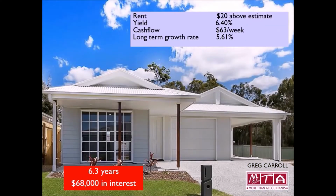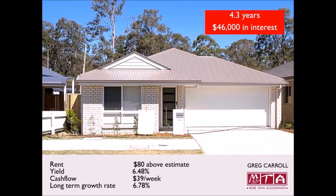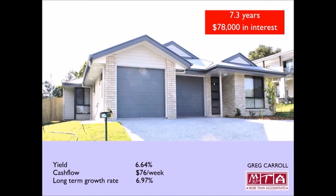The next example, this one had a positive cash flow of $63 a week with a 6.4% yield. The impact on a $400,000 home loan, that would actually cut 6.3 years off the term and save approximately $68,000 in interest. This next one, cash flow on that, $39 a week, which would cut around about 4.3 years and save around $46,000 in interest. This one, pretty good cash flow, $76 a week. That going into a $400,000 home loan would cut 7.3 years off the term and save $78,000 in interest.